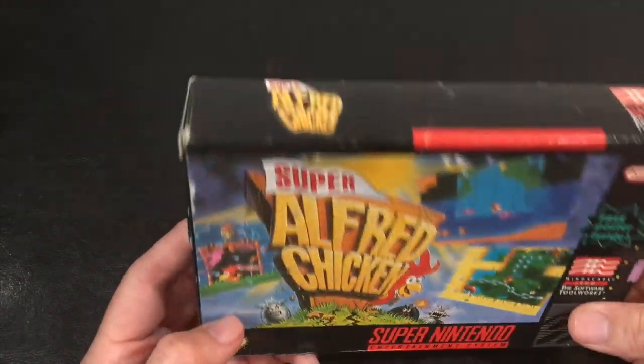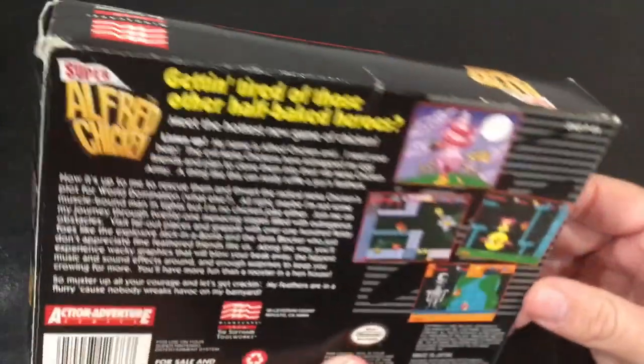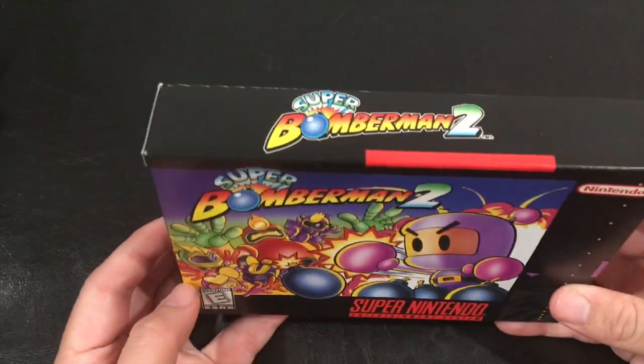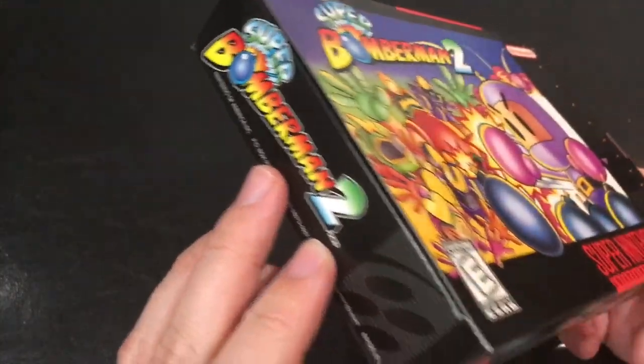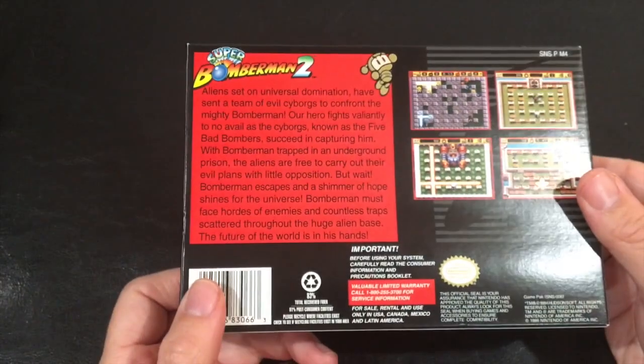Super Alfred Chicken. Don't know much about this one. Still need to give it a shot, but definitely glad to add this one to the collection this year. This was another one that was donated to the channel. So was this one, Super Bomberman 2. This is just the box and the manual, but that box is in pristine shape, so very happy to have it.